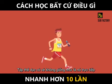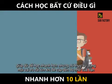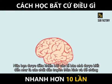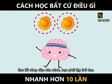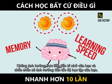Exercise. Exercising might not seem like it's directly helping you to learn faster, but it's actually playing a big role when it comes to your memory and even your level of motivation. Your brain is governed by little cells that are known as neurotransmitters, and to get them to do their job effectively, you have to exercise. They directly affect your memory and will certainly affect your speed of learning.